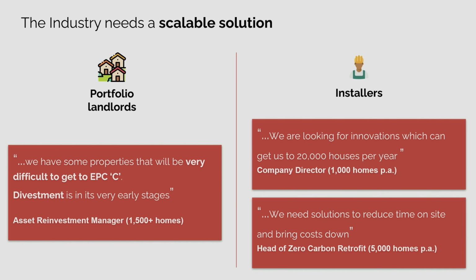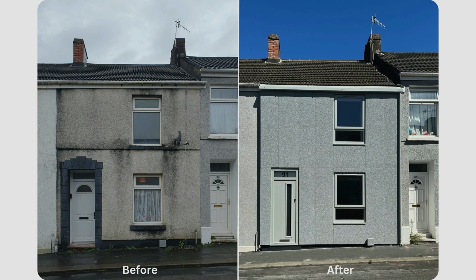So how do we solve this issue that has such huge climate and social implications? Let me start with our proof of concept in South Wales. This property was cold and drafty and home to social residents. With our solution, we were able to upgrade this property, creating a warm, healthy, and zero-emission home in just 2 days.